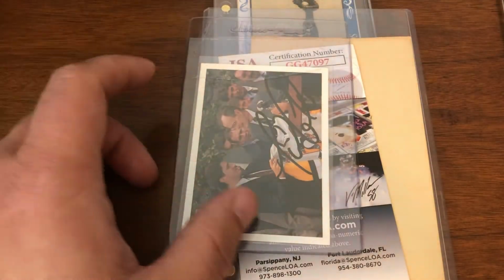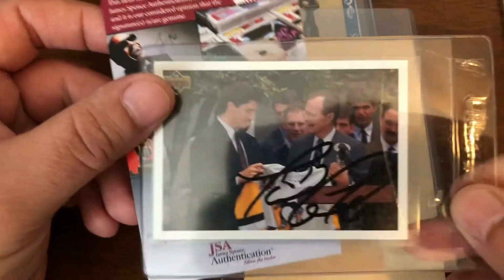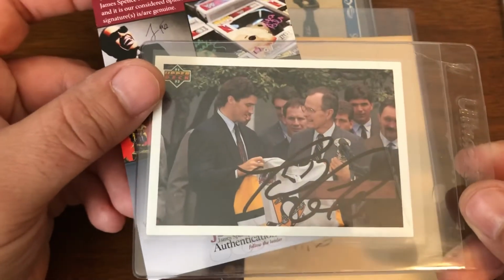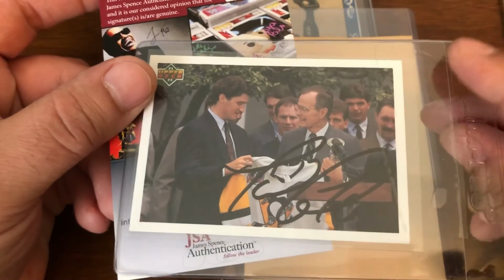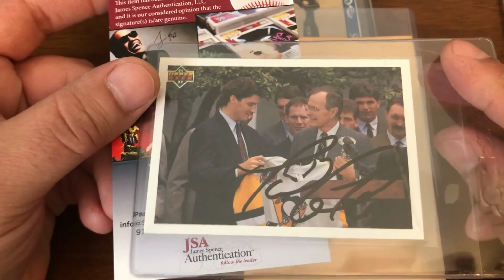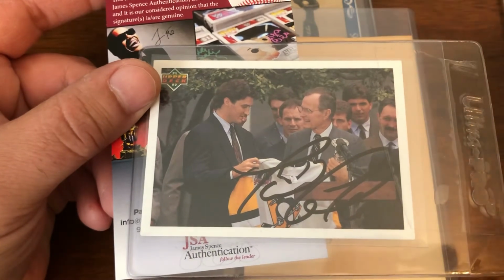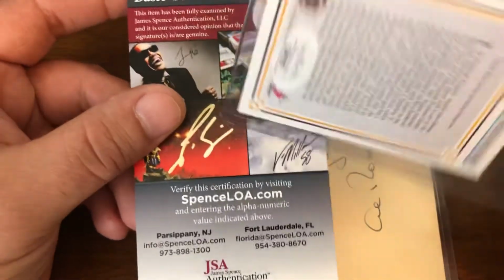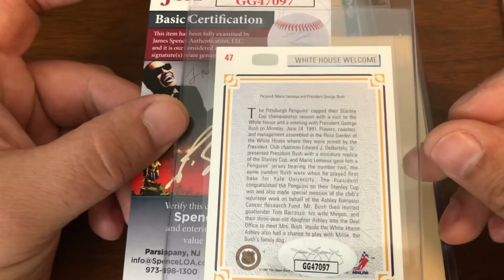And part of the original purchase from that seller was a JSA certified Mario Lemieux 91-92 Upper Deck. This is Lemieux with President George H.W. Bush after the Penguins won the Stanley Cup. Again, this is one of those situations where it's a matter of nostalgia for me.